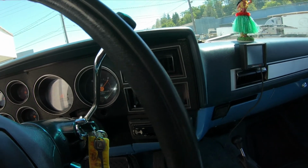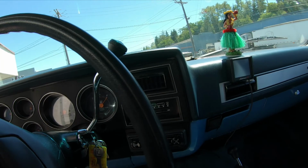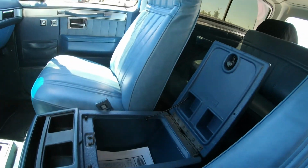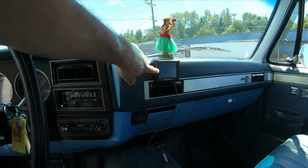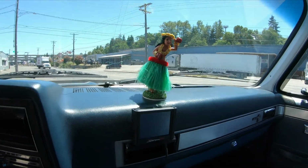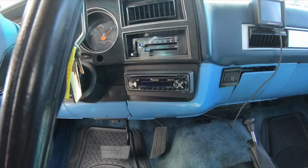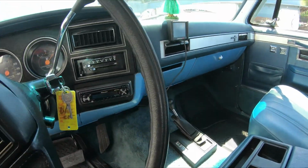some fuel injection. It wasn't factory fuel injected. The last owner put the Holley Sniper fuel injection kit on it. You got a nice little cubby hole here, center console bucket. There's the Holley Sniper thing with the old-timer's Hula Girl. Gotta like the Hula Girl. Does have an aftermarket stereo. Somebody cut the dash to put that in. The power back window, four-wheel drive works.